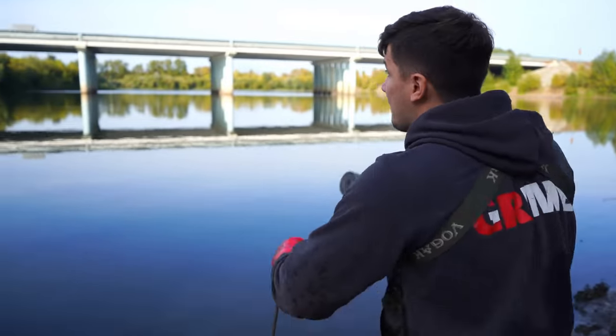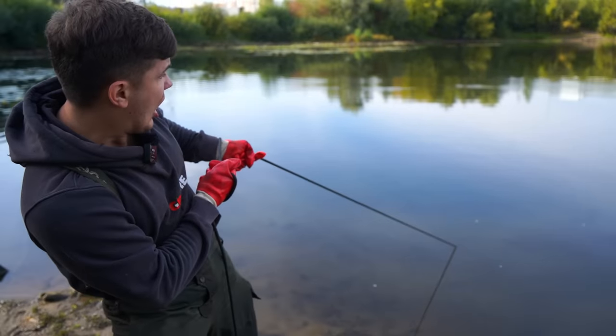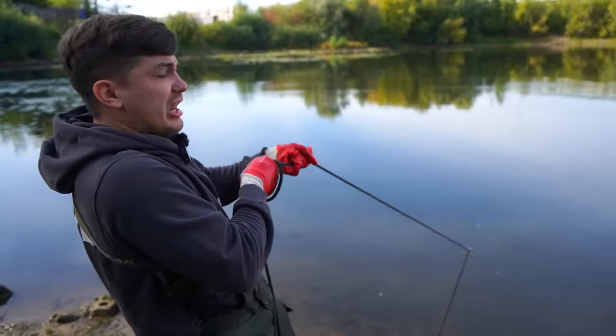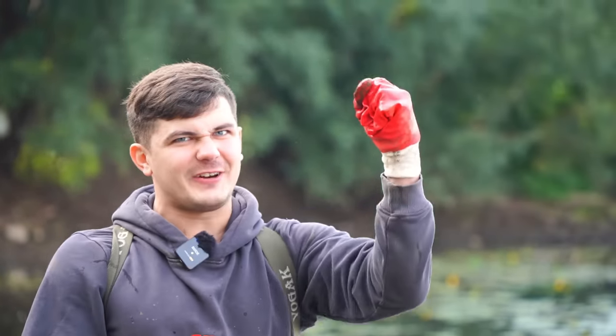Right now, we're gonna do the magnet fishing at the place where a Lamborghini has fallen off that bridge. I think I caught a whole Lamborghini on my magnet! Oh, that's a Lamborghini.